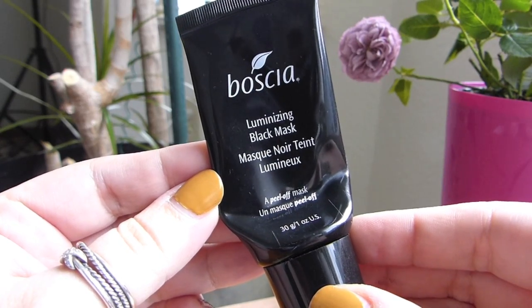Another mask here. This is one of my favorite masks. I've talked about it before in the past quite a bit. I've gone through probably like 4 bottles of this. This one is just a mini size. This is the Boscia Luminizing Black Mask.